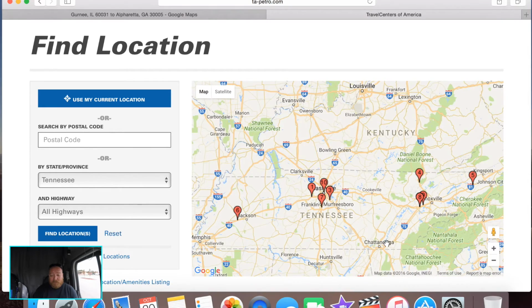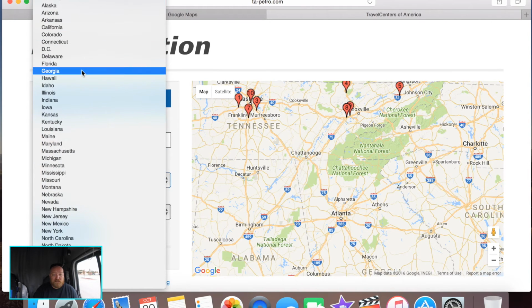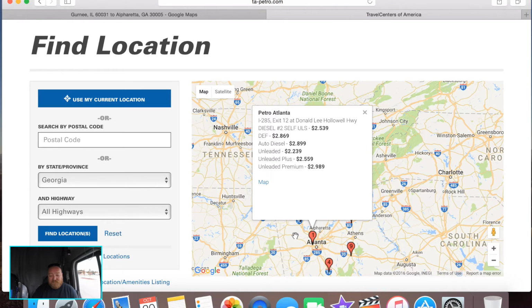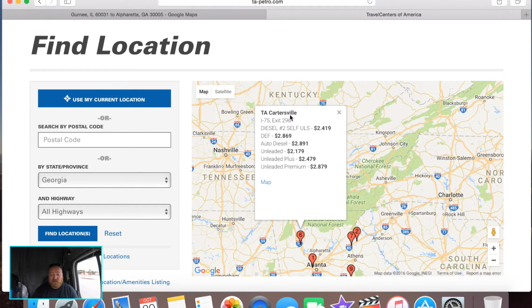So what we're going to do is look in Georgia where I can fill up next. So go up here, go to Georgia, find locations. I got a couple options in Georgia. We're delivering up here in Alpharetta, so I'm not going to come all the way down to this Petro in Atlanta. That'd be out of my route also. So it looks like there's one just north of Atlanta. This is TA Cartersville. So we'll get all the way down to TA Cartersville, and this is how we like to do it. We like to fill up the tanks, and every time we fill up, we completely top them off. When we get down to Georgia, we'll fill up at this TA Cartersville. Then we'll make our drop off.